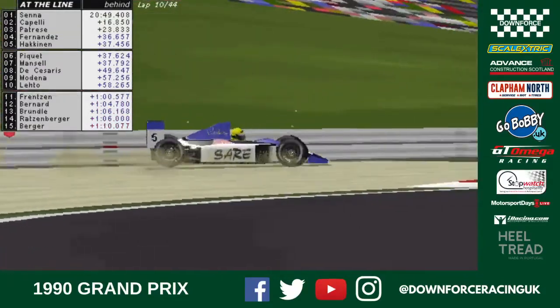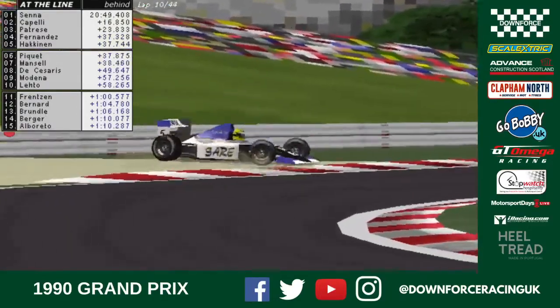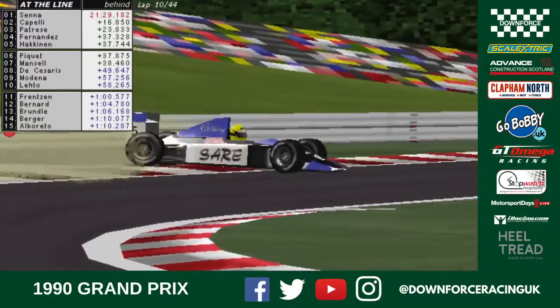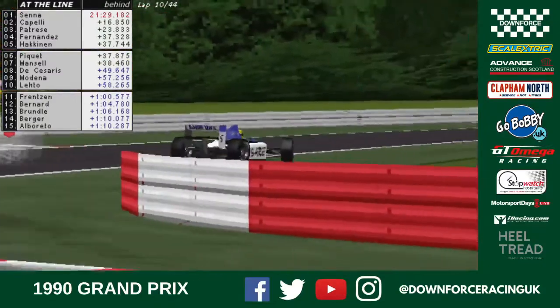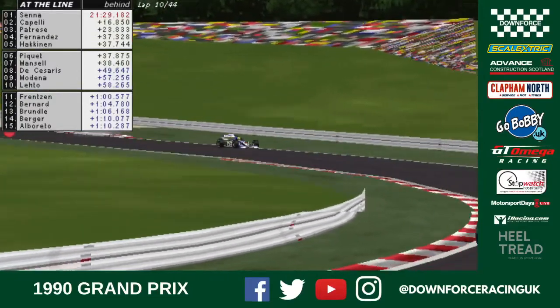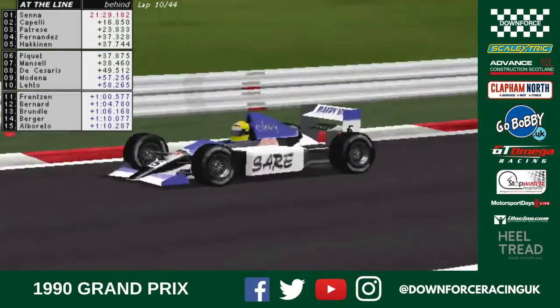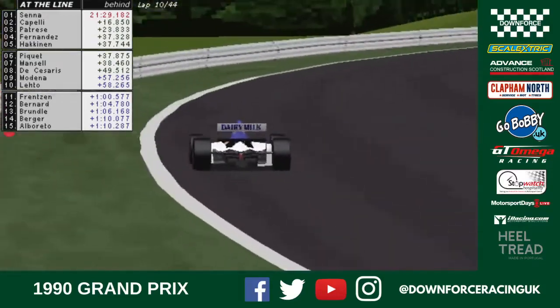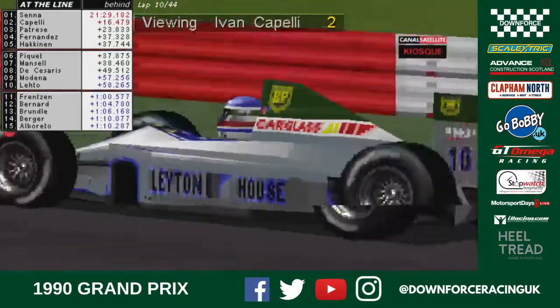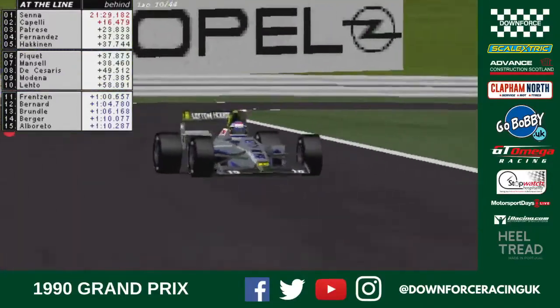And that's Ratzenberger. Ratzenberger goes off in the Reynard. So Berger and Alboretto both get by. But Ratzenberger is able to get the car back on the circuit. Careful on the throttle, Roland. He rejoins behind Gugelmin. So Ratzenberger gets the Reynard back on the course. So, their first Grand Prix, and the Reynard continues around the Belgian Grand Prix circuit here at Spa-Francorchamps. Here's Ivan Capelli in the Chrome Leyton House.